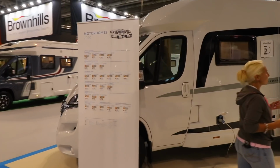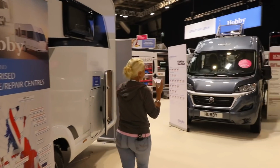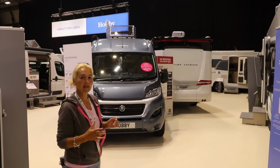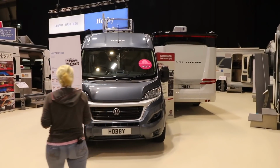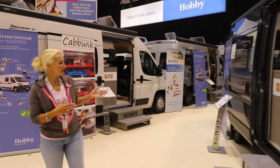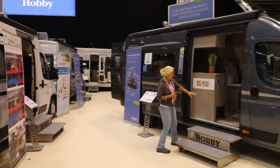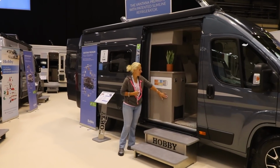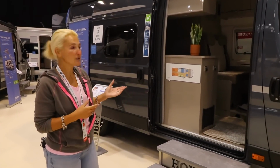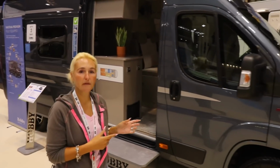As we come in here, this is where we'll find the premiums, but we'll also find the Hobby Vantanas. This is their van conversion, and these are really nicely finished. If we come and have a look, this one here has singles at the back, and we can see that this is going to be the premium, and the reason I know that is because of this latte colour. The latte colour on the cabinets tells me that's their top end one. These are really nice. Again, I'm interested to see more of those.